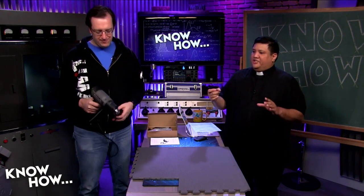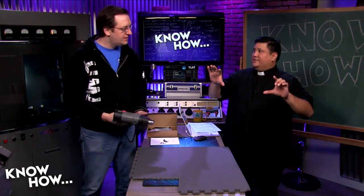Yeah, I used to have a nice heat gun for when I was doing model planes, and you'd basically shrink wrap the wings. You'd put it down and then just shrink it to adhere it. So yeah, they come in very, very handy.